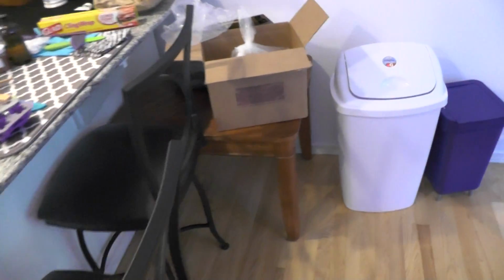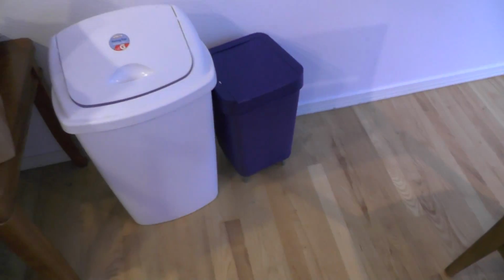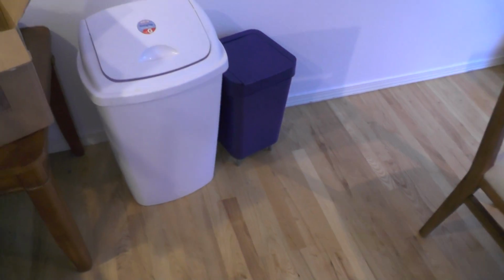But this is one of the end tables from my old living room in Connecticut. We have no idea what to do with it, so we've literally just left it here and we just put stuff on it. This is the old garbage can and the old recycling bin that they had in here. They're terrible, so we just put them over here and eventually we're going to get rid of them, alright?